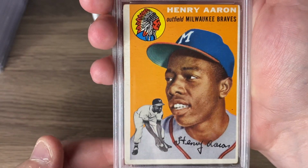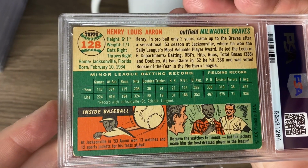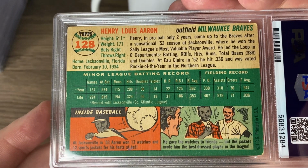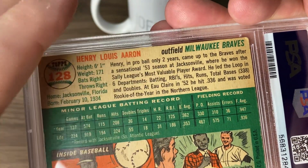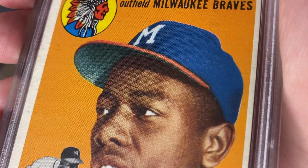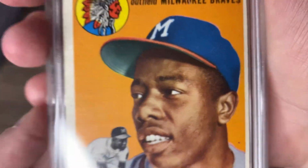Beautiful card. So that's a pretty cool one. So that's another one I had. I want to say it was a 1, and it was a pretty good one, but I ended up getting rid of it. I can see a little crease right there. Do I see it on this side? I don't see anything. So yeah, just a beautiful card at number 5.